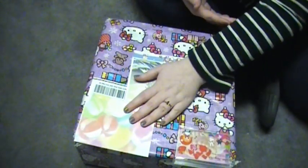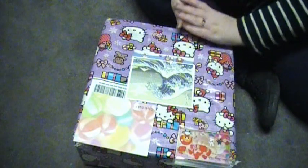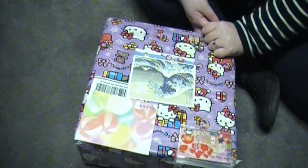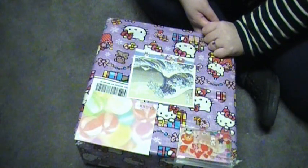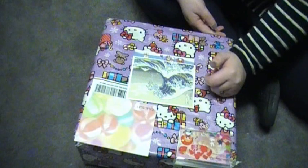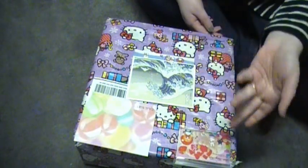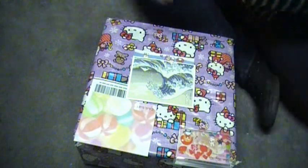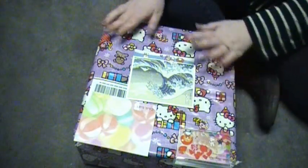So I got this amazing box with this super cute Hello Kitty paper from Holly, and it's part of our stocking exchange. The members in Sweetorials are doing a stocking exchange for Christmas time. We did Matchbox for Halloween, so we're doing stockings for Christmas. I hope that makes sense. I'm just really excited about this.